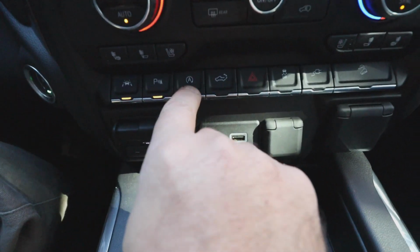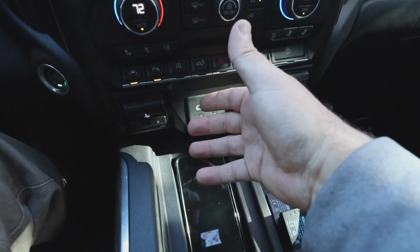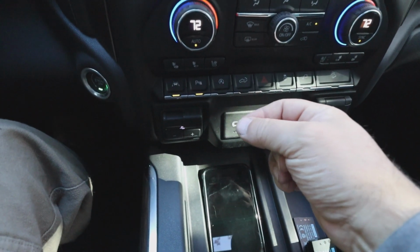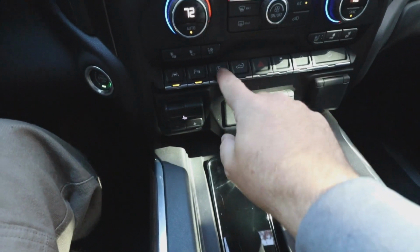One thing I do not like is the auto stop. So when you come to a stoplight, the engine turns off. And it comes back on pretty quickly, but you really feel a lot of hesitating. Not a big clunk, you just feel the engine kick back in, and I don't like this.